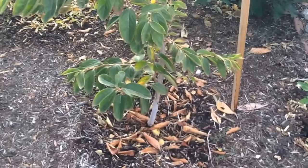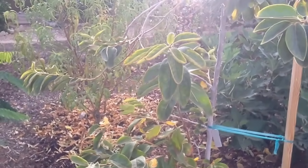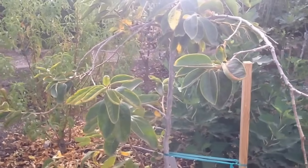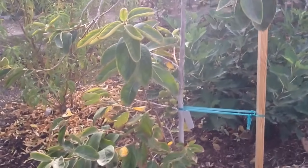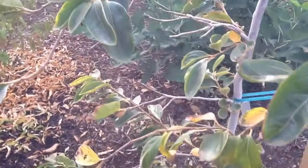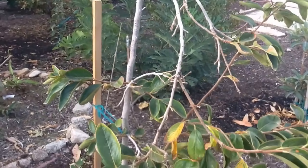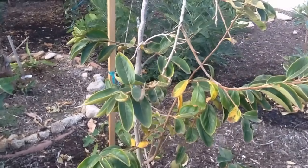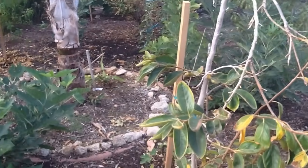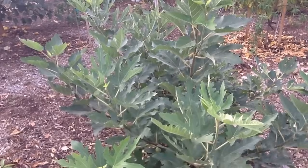Another little fig tree. This is a Sago persimmon. Bare root I planted over a year ago. It did set fruit, but the birds actually pecked it and kind of pulled it off early, so I didn't get to try this. There's another fig plant here.